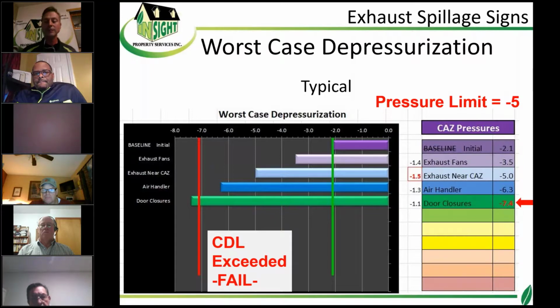And so we can see what set of appliances had what effect. And sometimes we can make some changes easily. Sometimes, the answer is to simply upgrade the natural draft appliance that is inefficient and prone to spillage with a higher efficiency unit that is also safer.